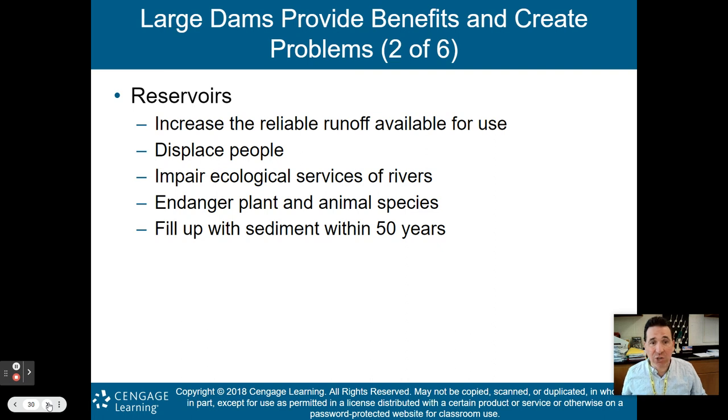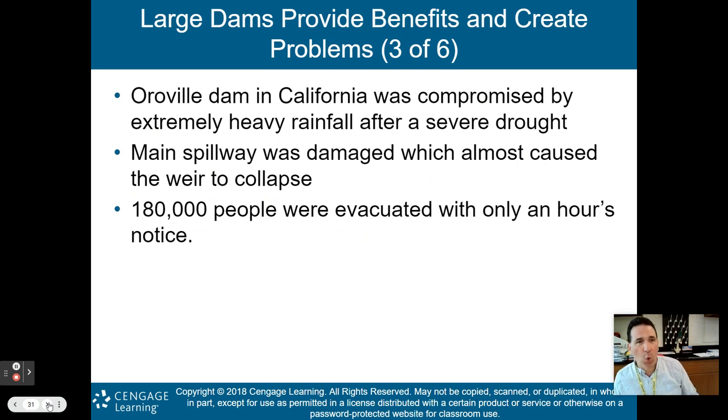They impair ecological services of the river because as the river flows, it's cleaning itself. Flowing water cleans itself. Well, once you hit this lake now, that kind of stops. You can endanger plant and animal species that are used to living in a fast-flowing river. Now they're living in a lake, which is usually warmer. The water isn't flowing, right? So it's a completely different biome. And these reservoirs can also fill up with sediment within 50 years, and then you have other problems, right? We talked about how sediment is a water polluter, right? Sediment, even though it's not chemicals or things like that, you don't want a lot of sediment in your water.